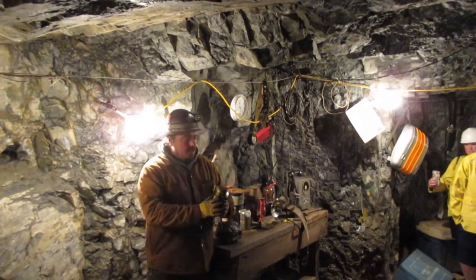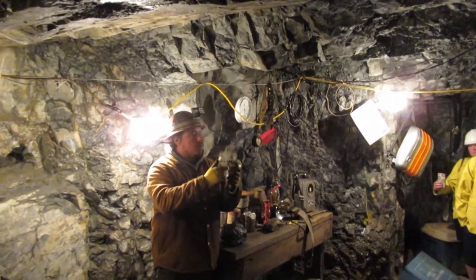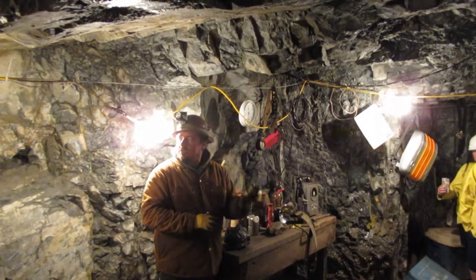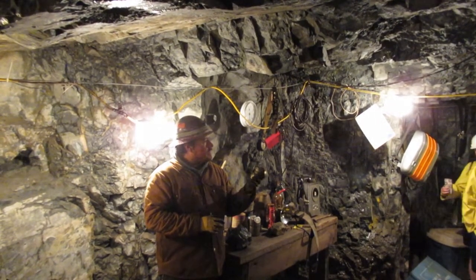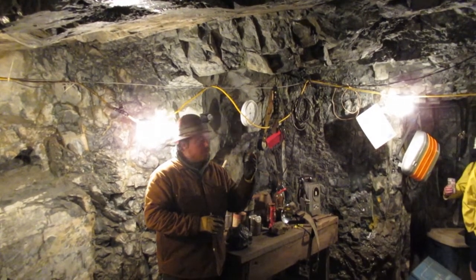In 1920, they came out with the carbide light. Carbide goes in the bottom, water goes in the top. The water slowly drips on the carbide and it creates acetylene gas that you can ignite. Puts out about a 4 to 6 inch flame, lasts 5 to 6 hours till you have to refill it. All the dripping water we drove through on the way in, these carbide lights will stay lit through water like that.